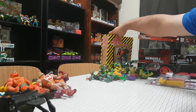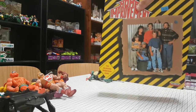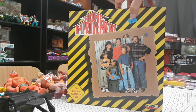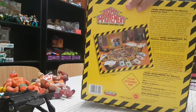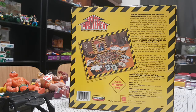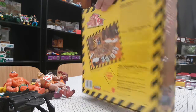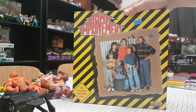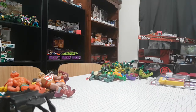This was one of the first pickups I found. The Home Improvement board game. As you can see, it says $3 right there. It is complete. It's awesome. Why would anybody ever make this? And for $3, I must own it.